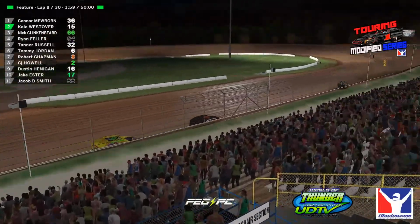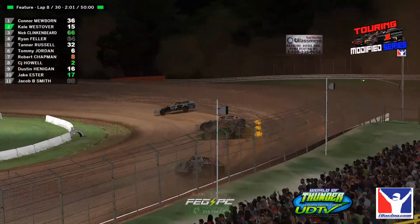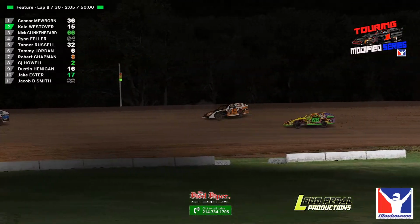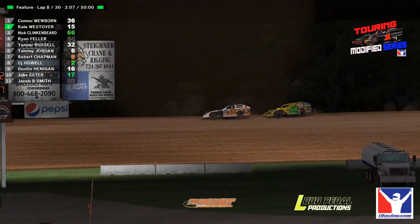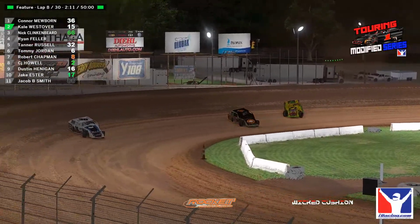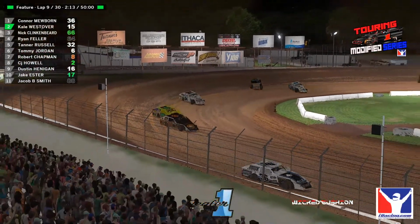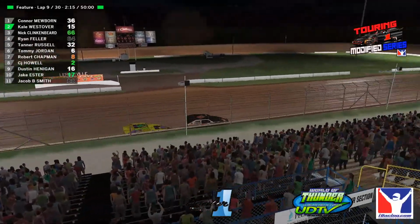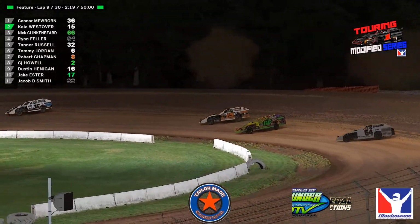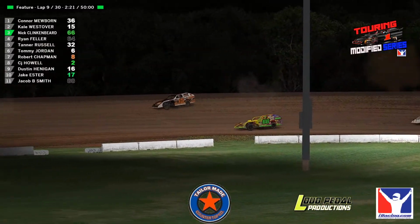Meanwhile, Connor Mewborn out in front by 7/10 of a second down into turn number 1 and 2. You're watching Westover in the 15 trying to fend off a challenge here from Nick Clinkenbeard again. He got a good run out of turn 2 and down the back straight on the front straightaway now. That will complete lap number 8 of 30, and so far all under the green flag conditions.